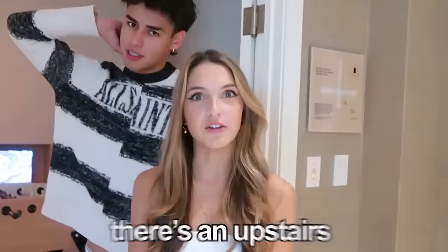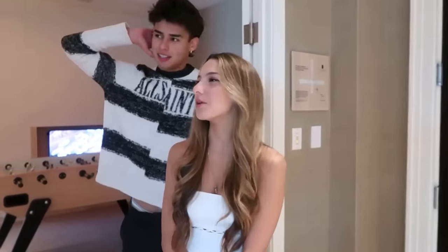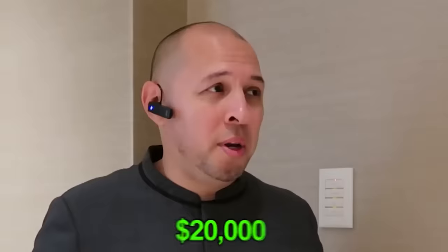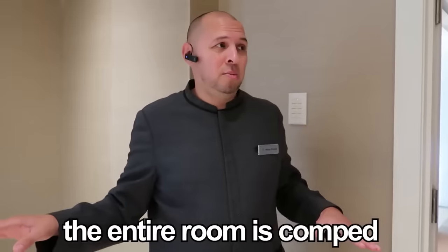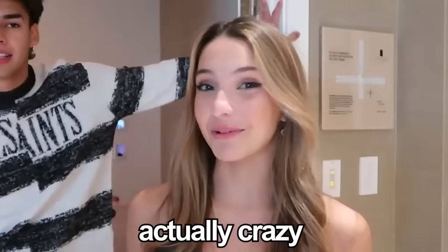So after seeing the rest of the lot, we're going to go upstairs and see the bedrooms now. There's an upstairs. How many square feet is this room? This one's about 5,000 square feet. And how much does this cost per night? It can vary depending on the day of the week, the weekend, holidays. It could go upwards of 20 grand. And sometimes I've even seen it where you just have to be gambling two to three times that in the casino and the entire room is comped. What? You guys, this is actually crazy.